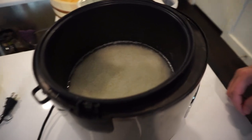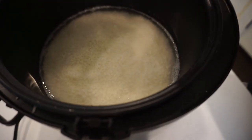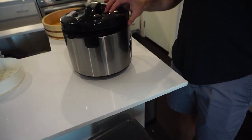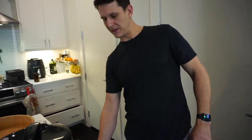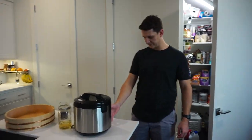Welcome back. So we're just going to start this rice. You can see that the rice kind of fluffed up in there, absorbed some water. We are going to cook it for, let's say, 43 minutes. That's 43 minutes. Magic number.